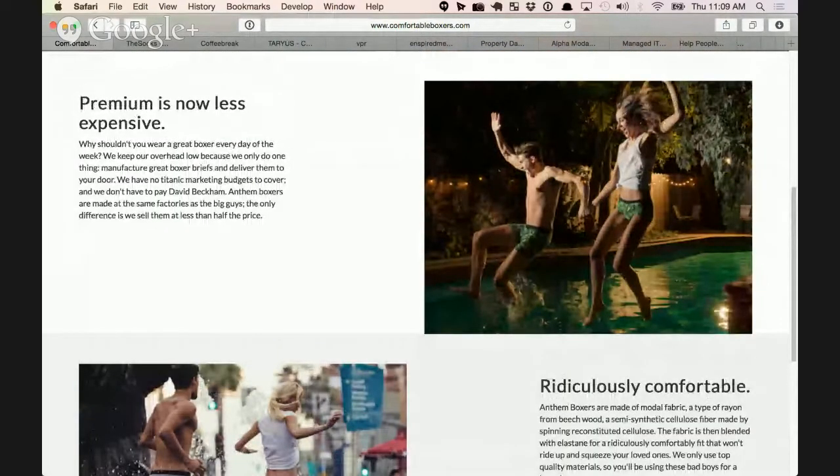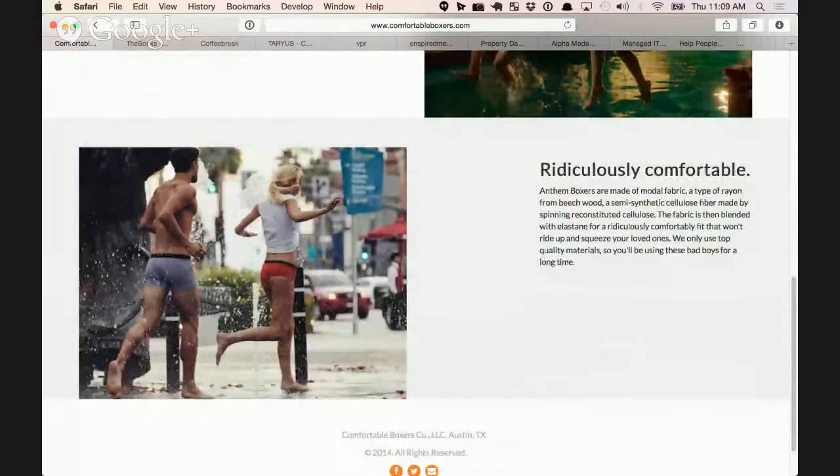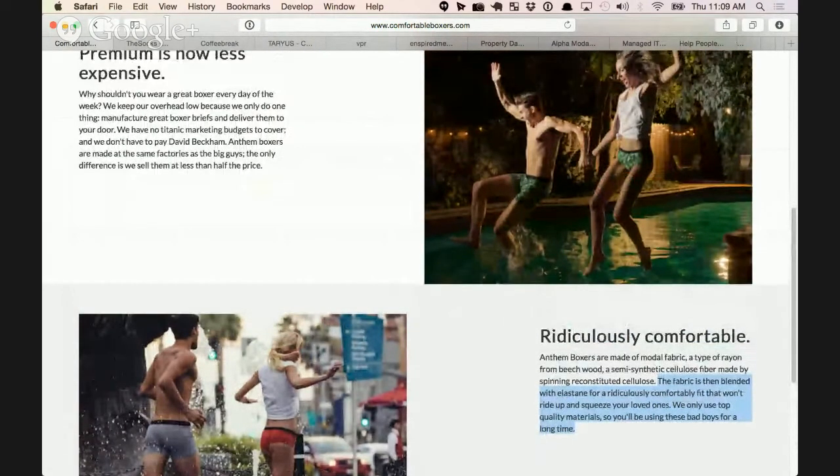Under these headlines, this paragraph text here, I think it creates a wall. I would think about how you break this up. Separate this into at least two paragraphs each, so you can have the second part as a separate second paragraph. People get scared off by walls of text, so you want to be careful with how much text is in the body copy like this. The same thing under ridiculously comfortable. The fabric is blended. I would think about how you separate this out, or create some bullet points that are easily skimmable for people to read. Think about how you create something that's skimmable.